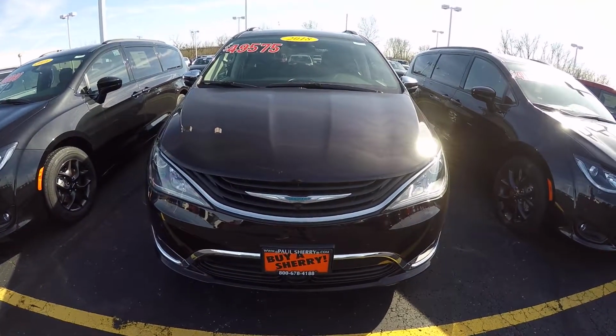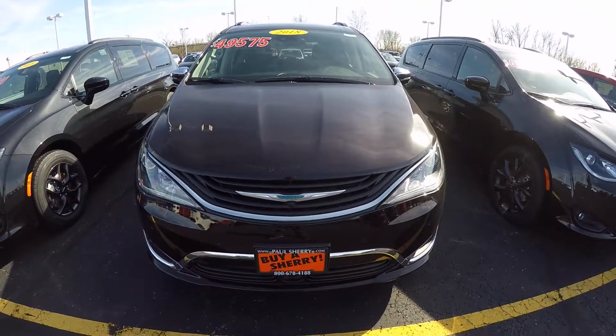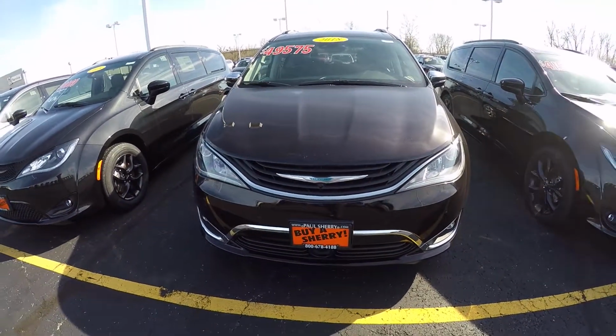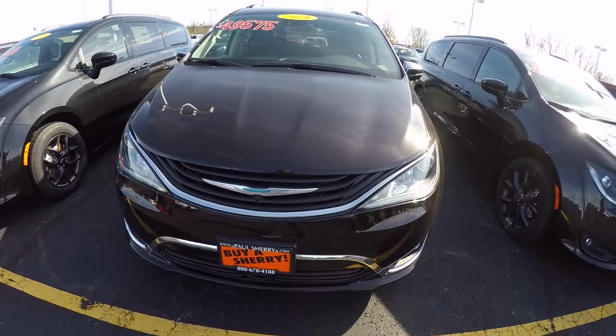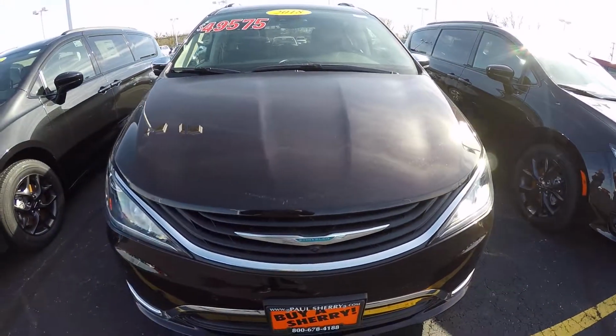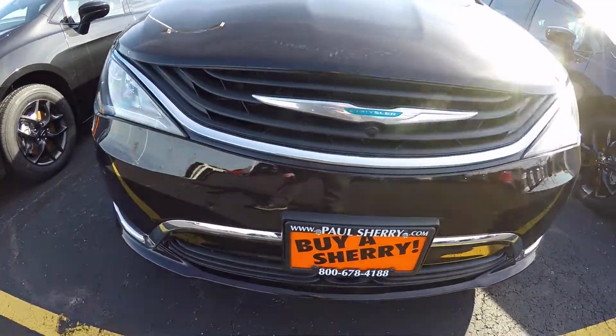Today we're looking at a 2018 Chrysler Pacifica Hybrid Limited. This one is Cordovan in color. To me it looks sort of like a dark purple with a red metal flake in it.